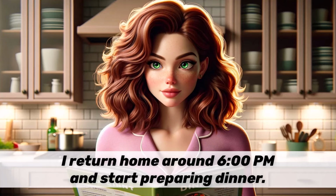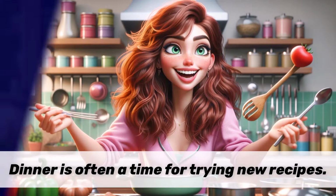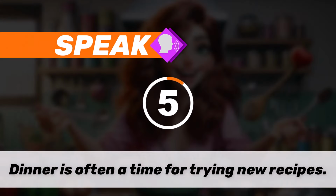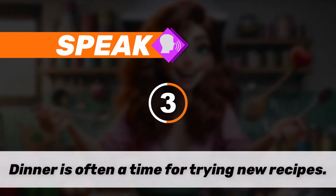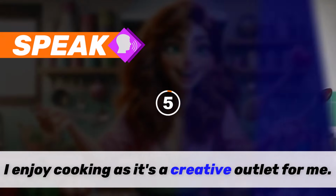I return home around 6 p.m. and start preparing dinner. Dinner is often a time for trying new recipes. I enjoy cooking as it's a creative outlet for me.